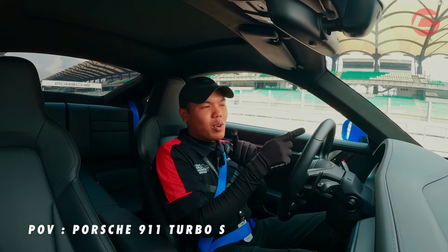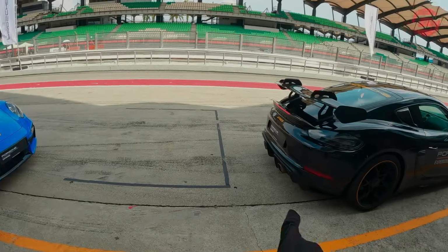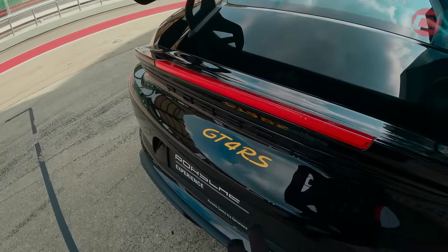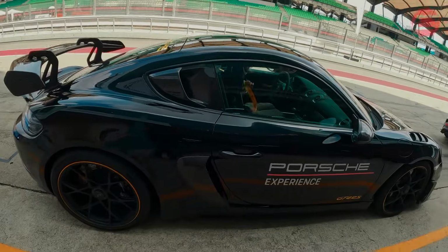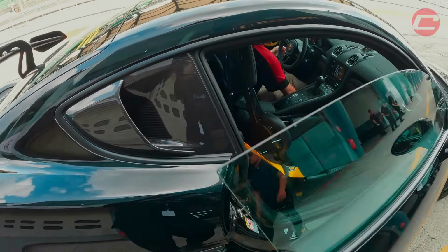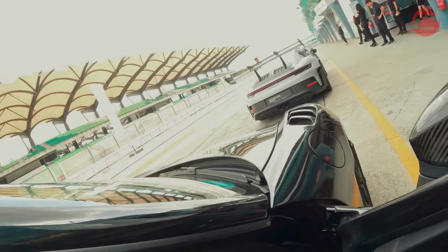Sekarang kita swap ke GT4 RS. Okay, so tadi Turbo S, sekarang GT4 RS. Guys, tengok wing dia, bapak besar. And this is the GT4 with the Weissach RS.